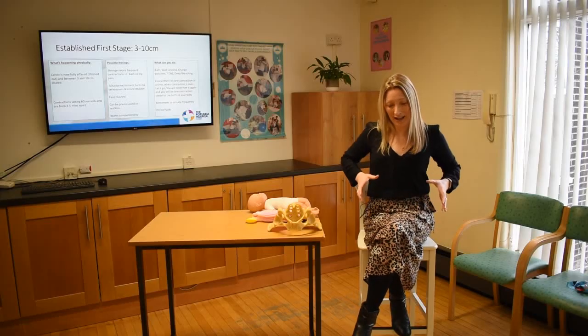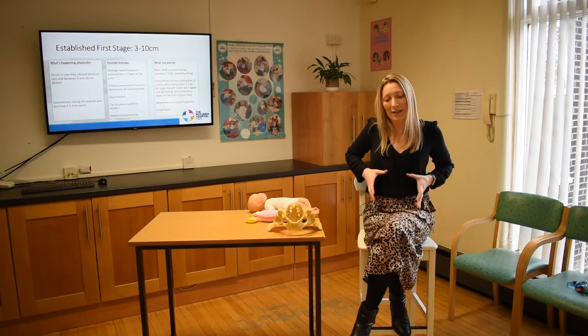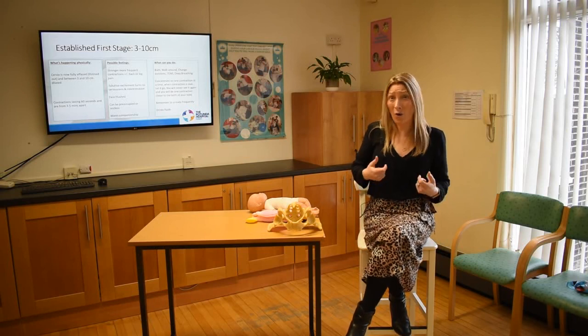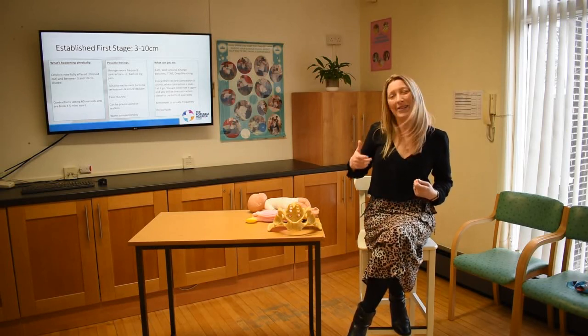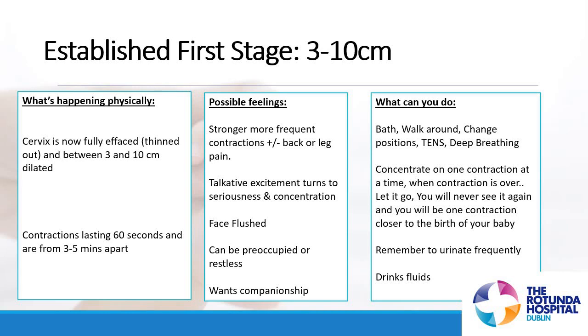Every contraction is your womb shrinking a teeny bit. That's what happens when you have a contraction. It just shrinks a little bit. Next contraction, a little bit more. So every contraction, whether it's irregular or regular, they all have a really important part to play in the birth of your baby. So just focus on each one. When it's finished, enjoy the little break and get ready for the next one.